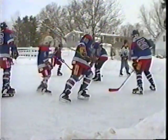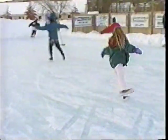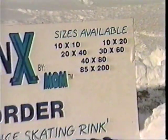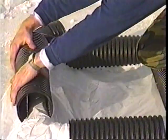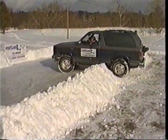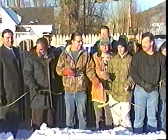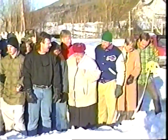Winter is far from over, and these Vermont hockey players, figure skaters, and families are enjoying Porter Rinks, the portable ice skating rink. Porter Rinks is available in many different sizes and is a snap to install. Porter Rinks' rugged construction will provide you with years of skating fun. One Vermont town joined together and donated this 40 by 80 rink to their community.